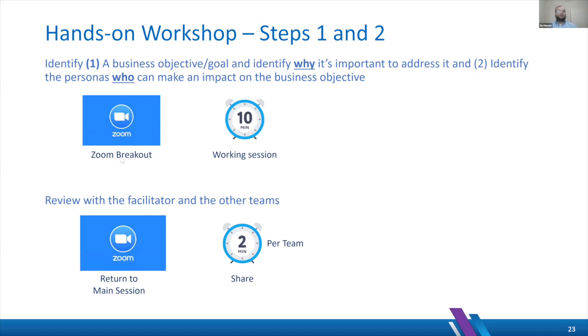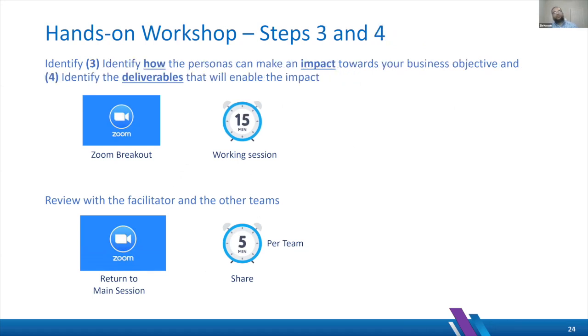So this is where we can get into the breakout sessions. Take 10 minutes to do steps 1 and 2, and come back, and each team can share what business objective you've chosen and why, who your personas and actors are that you're focusing on, and why you think those are the right actors. Once we come together and talk about that, we will continue with the second half and complete steps 3 and 4. You'll get an additional 15 minutes to work on those. At this point, we're a little bit ahead, so if you need a little bit more time, we should be good there as well.